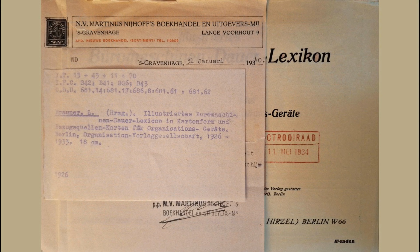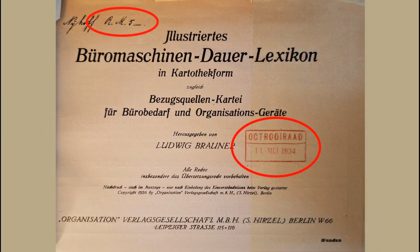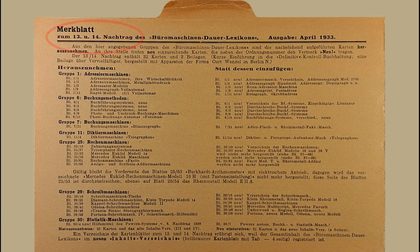Now about this copy. There is an inventory note attached to the title card, and there are a stamp and a written note on the title card itself. They show that this copy was purchased in 1934 by the library of the Patent Office in The Hague for the amount of 5 Reichsmark. The table of contents of this copy is from the apparently combined 13th and 14th update of April 1933. This indicates that this copy has never been updated since it was purchased in 1934.